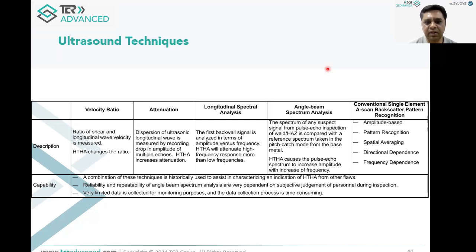They are quite different from conventional cracks. HTHA cracks are micro level and quite segregated. They are quite apart from each other. They are not forming a single plane of crack like lack of fusion, or like one crack which is growing from somewhere like a fatigue crack. So they are quite different. To detect those types of things, we need a calibration block equivalent to that. In other words, we can have an HTHA affected sample itself as one of those calibration blocks.